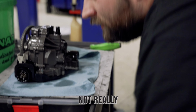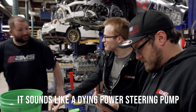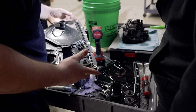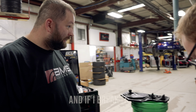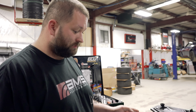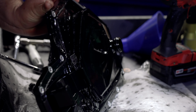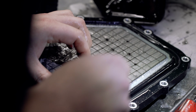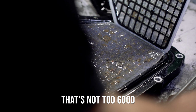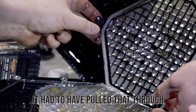It doesn't look up in there? Oh, really? Damn. Yeah. It sounds like a dying power steering pump. So basically, I can take this apart, and if I break it, I have this, right? Does everyone agree with me? You like not even break it? I mean, I might have broke it. Ooh. That's not too good, I would say. Was that friction material? That's friction. You had to fold that through the other side.